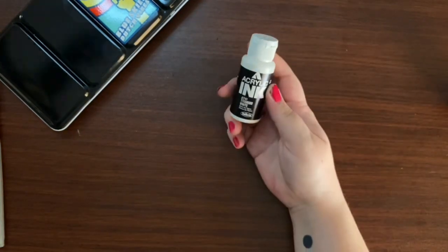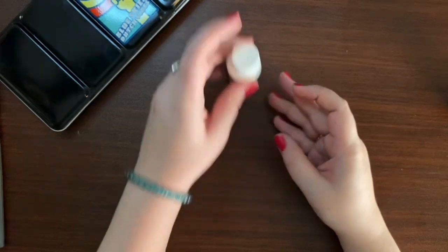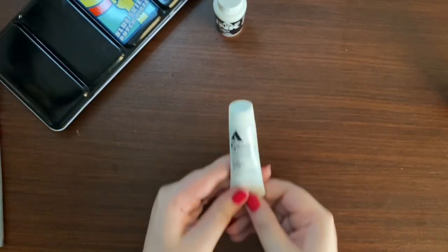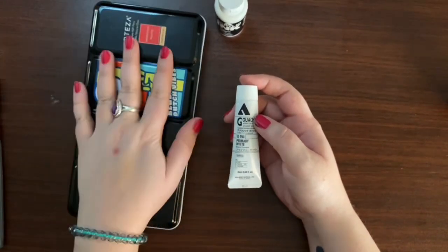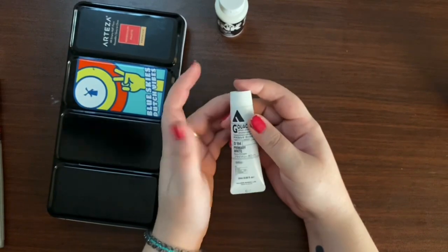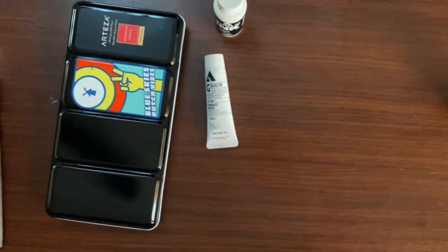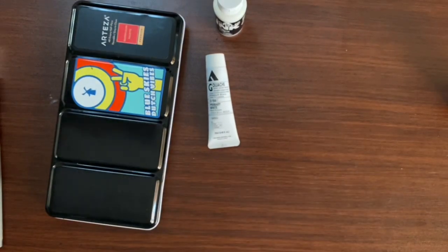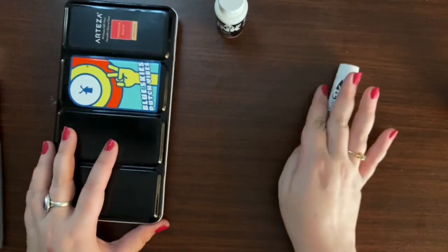Water brushes. And then I have this. This is Holbein acrylic ink. So it's fluid and it's white to mix with the acrylics. And then I also have in here a tube of white gouache, acrylic gouache. So I can mix those with the watercolors and make more permanent layers. I use them to lighten the colors, and so you can get kind of a painterly vibe out of everything. And that's pretty much the entire pencil case.